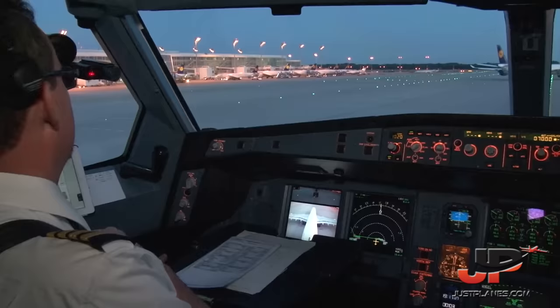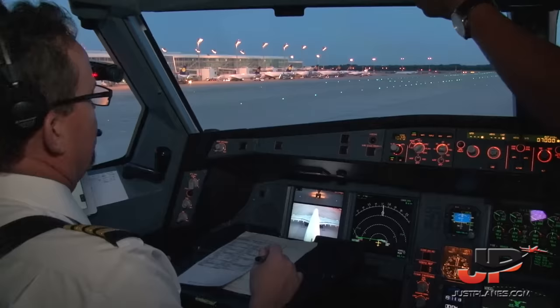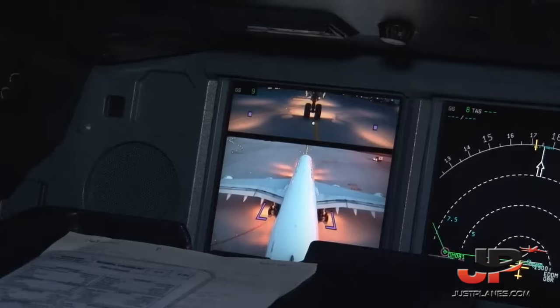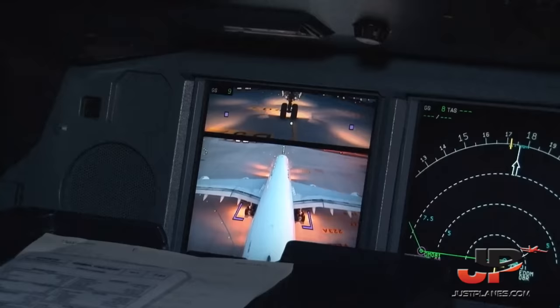Apron, Springmark 265, request taxi. Springmark 265, taxi Whiskey 2, Sierra 7. Whiskey 2, Sierra 7, Springmark 265. Thanks. Whiskey 2, Sierra 7 is briefed. Checked. It's clear on the right-hand side. Clear left. Zero right via Sierra Bravo 2, Springmark 265. Thanks. As briefed, Sierra Bravo 2. Sierra Bravo 2.